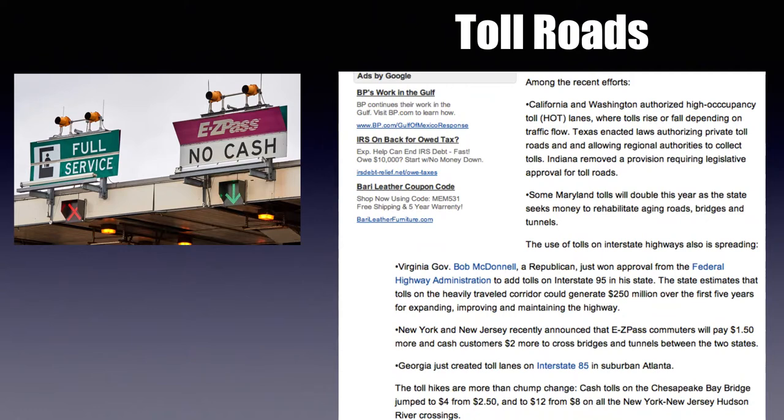California, Washington, high occupancy lanes. We talked about the HOV lanes. Looks at Maryland's going to double tolls. This is a big revenue for states. And they are going to increase probably the fee on a regular basis because our roads are in disrepair. So don't think that, you know, 75 cents or a dollar is going to be what you pay all the time.